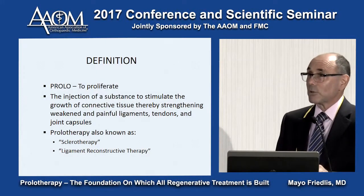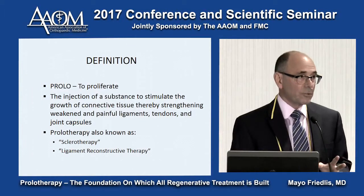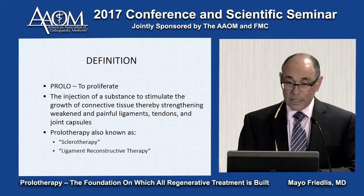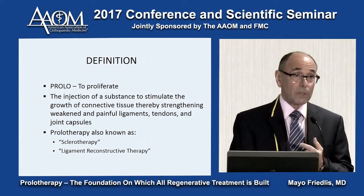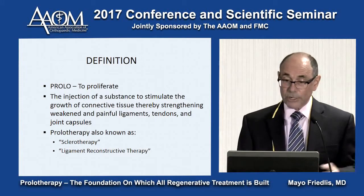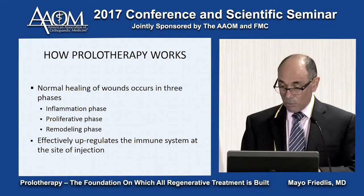The definition of prolotherapy means to proliferate, right? It's an injection of a substance to stimulate the growth of connective tissue, and by connective tissue growing, it makes a structure stronger. And we can take painful and weakened ligaments and make them stronger. The pain goes away. So prolotherapy is also known over the years as sclerotherapy, ligament reconstructive therapy. I think we've had lots of names. Let's talk about how it works.